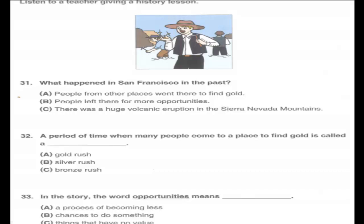Now, answer the questions. Number 31. What happened in San Francisco in the past? A. People from other places went there to find gold. B. People left there for more opportunities. C. There was a huge volcanic eruption in the Sierra Nevada mountains.